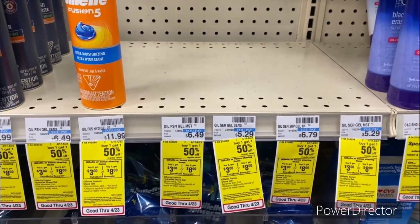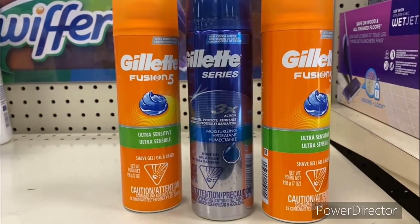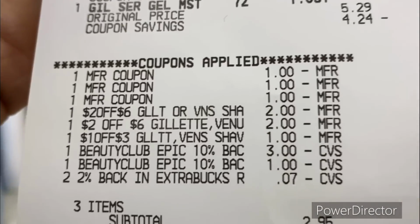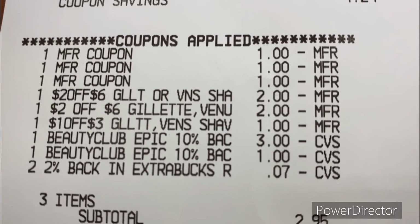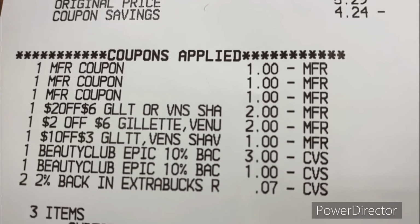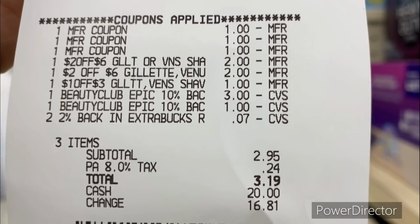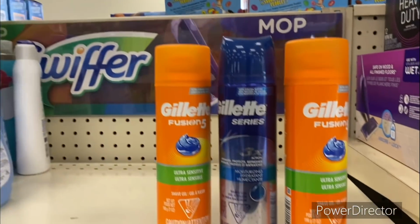And I'm rolling. I am back with the Gillette Shave deal. Here's my receipt. All the coupons that applied. I used the dollar off one Gillette manufacturer coupons. Total came down to $3.19. And I got back an $8 extra buck.